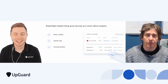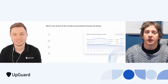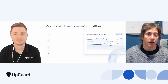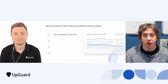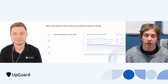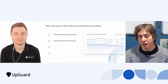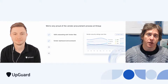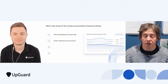That's awesome to hear. And how about your procurement process? Have you been adding security reviews to your existing process? Absolutely. I'm very proud of the vendor procurement process that we've got now at Hireup. Being cloud native, we work with a lot of software as a service companies, and there's always a tendency to just put in your credit card and sign up. But with vendor risk, we've established a process where all new vendor engagements have to go through vendor risk. Using that product, we get a great little dashboard and a scorecard on the vendor's security posture, and it allows us to figure out what we want to do. If they come back rated A or a 900 score, then no worries, we can go ahead. If it finds some issues, we'll figure out what to do, whether that's engaging with the vendor and asking them what it's about, or perhaps even not using that vendor at all.